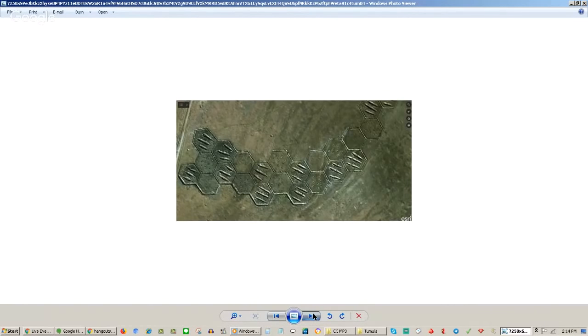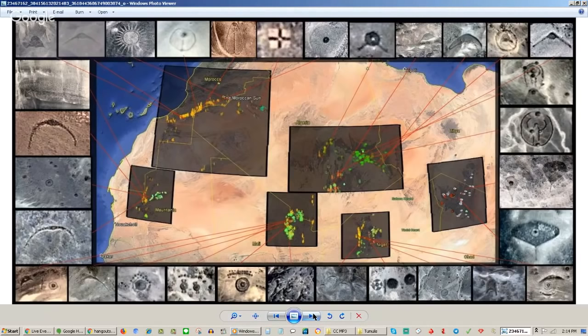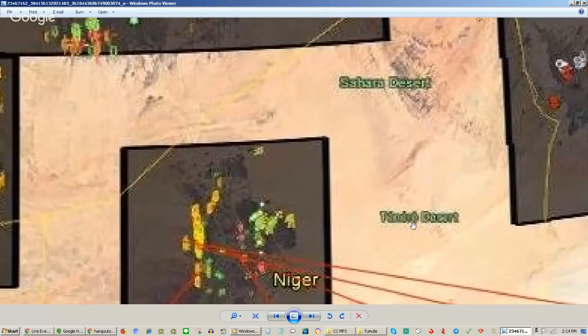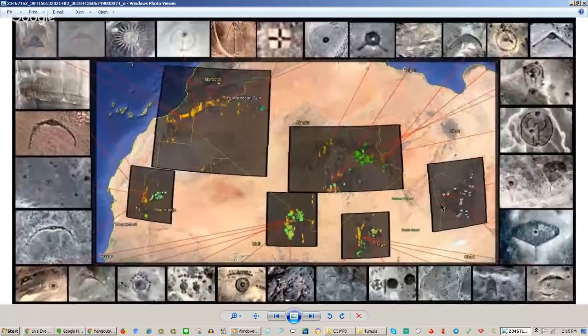Now, this is Antony's collage of all the different areas. Morocco, Mauritania. I guess this is the Tibesti Mountains here. Niger, Mali, Algeria. What does that say? I can't see that. It says Sahara Desert. That says, I don't know what that says. That says Chad. These mountains here, can't remember which one is which. I guess the Tibesti is here on the right.